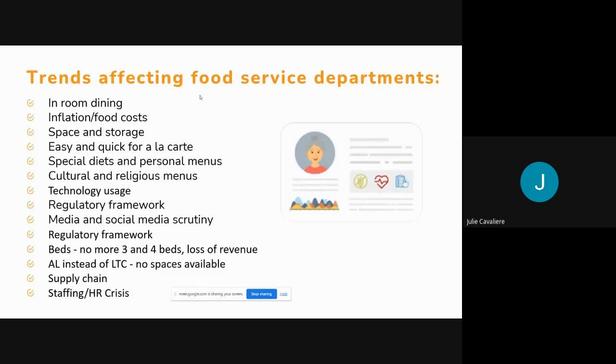The good news is many senior like AL and IL retirement homes are starting to do food delivery services for in-room dining. So it takes the pressure off the bigger food service department that does the larger menu execution. And then there's a select menu for in-room dining, but not all seniors facilities have those capabilities.